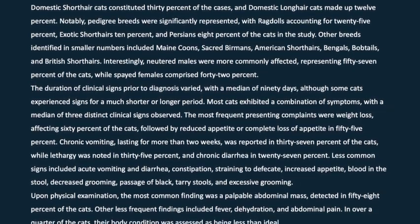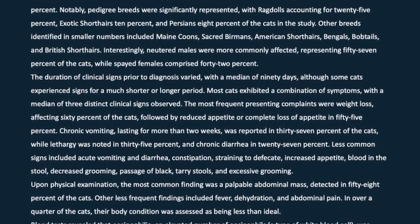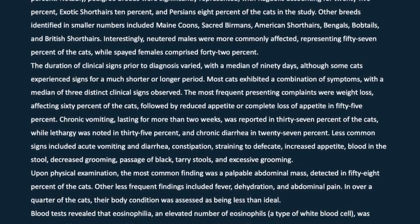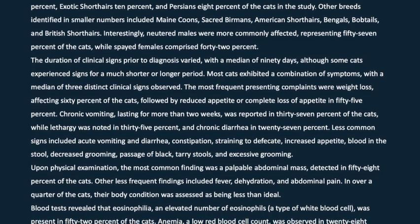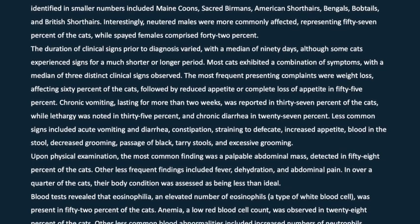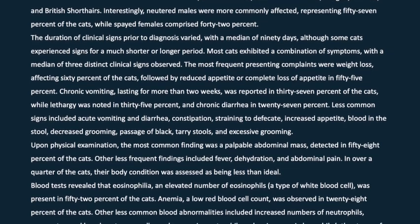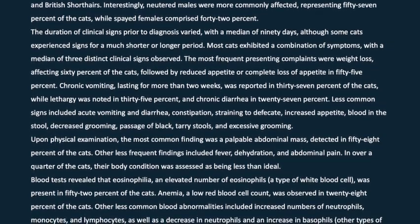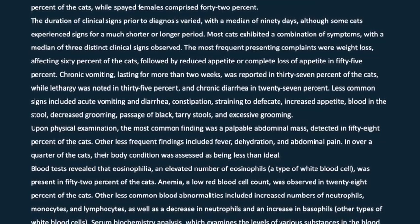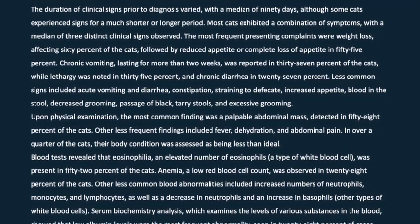The duration of clinical signs prior to diagnosis varied, with a median of 90 days, although some cats experienced signs for a much shorter or longer period. Most cats exhibited a combination of symptoms, with a median of 3 distinct clinical signs observed. The most frequent presenting complaints were weight loss, affecting 60% of the cats, followed by reduced appetite or complete loss of appetite in 55%. Chronic vomiting, lasting for more than 2 weeks, was reported in 37% of the cats, while lethargy was noted in 35% and chronic diarrhea in 27%.